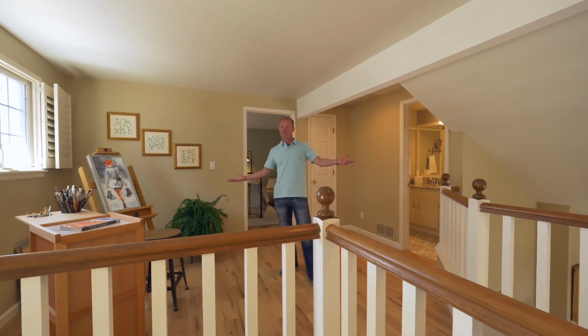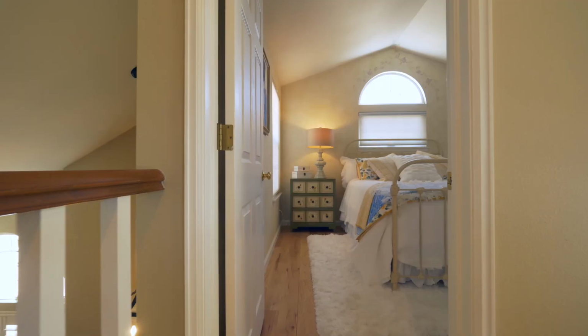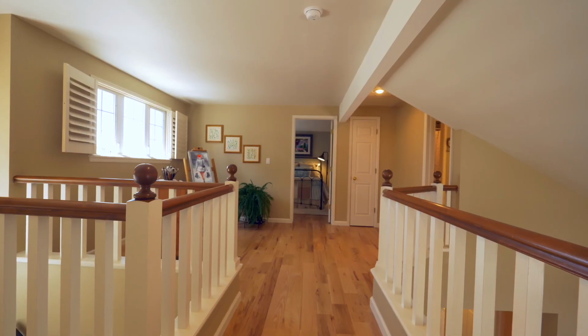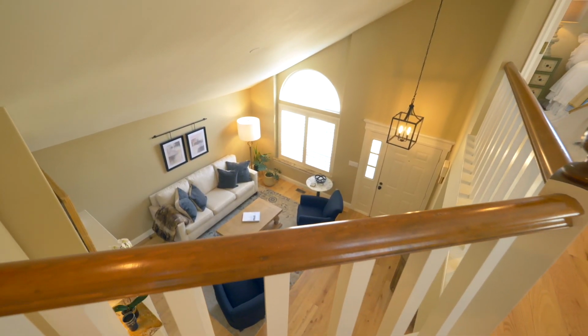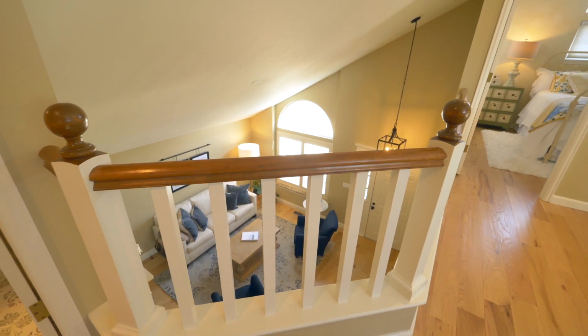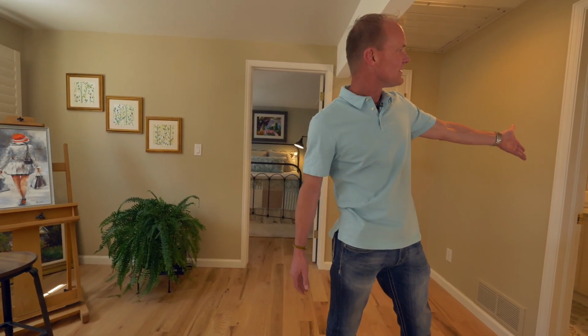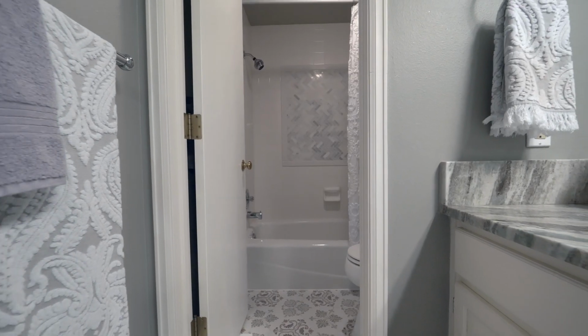The upstairs of this great home features 2 bedrooms on each end with a great loft here for just some additional space if you'd like to make an office or whatever. As you can see, it looks out over the main living room there, and it has a great view out the window. And we also have a nice freshly remodeled full bath.